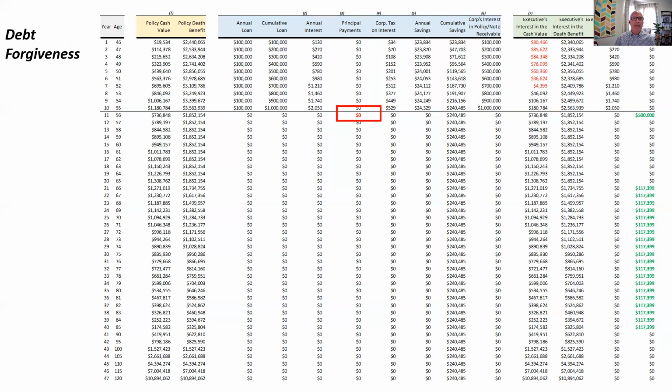At rollout, we're going to forgive rather than repay that debt. That's a deduction to the corporation. It's cancellation of indebtedness income to the executive. So in this case, it's $1 million debt relief. Assuming he's in the 50% bracket, that's a $500,000 income tax liability. Where is he going to get those funds? Well, he happens to own a life insurance policy with a nice pool of funds that he can access. If you look at the blue box, you'll see that the cash value is being accessed for the executive to pay his income taxes. This avoids additional funds coming out of pocket.